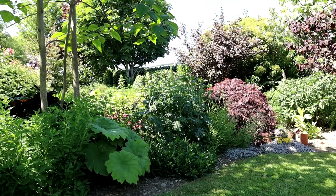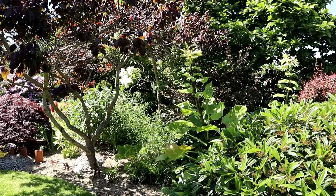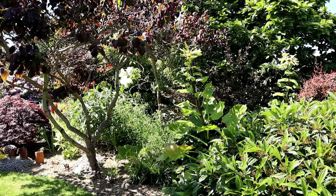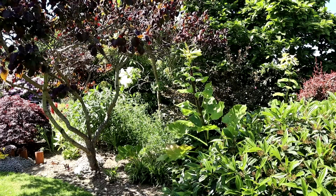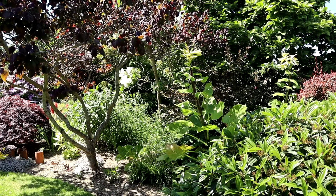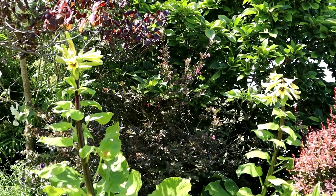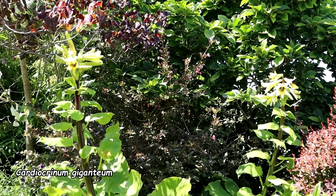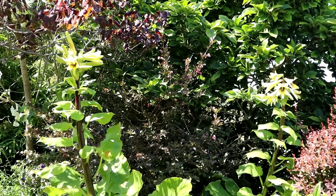And then to the right we have Cardiocrinum. We have two Cardiocrinum that are on the cusp of flowering. In fact, they are flowering, they're opening as we speak. And these are the giant Himalayan lily that I moved. It's one that takes 7 years to flower, but when it does flower, it produces offsets which can then be divided and will take a much shorter time to produce blooms.